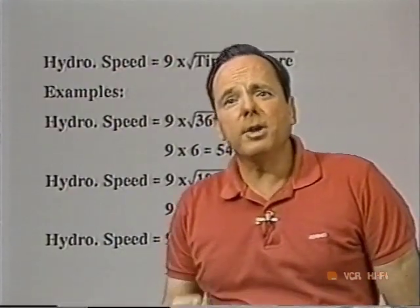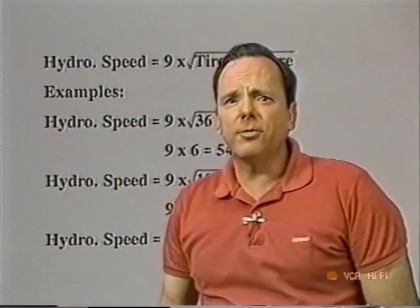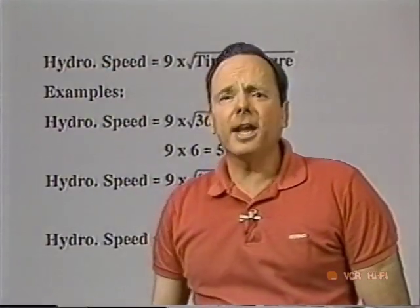So hydroplaning becomes a problem for airplanes with low tire pressure, not high tire pressure, because with low tire pressure you have a tendency for the hydroplaning speed to be slower than the landing speed of the airplane. You can figure out the dynamic hydroplaning speed for your airplane using this rule of thumb.